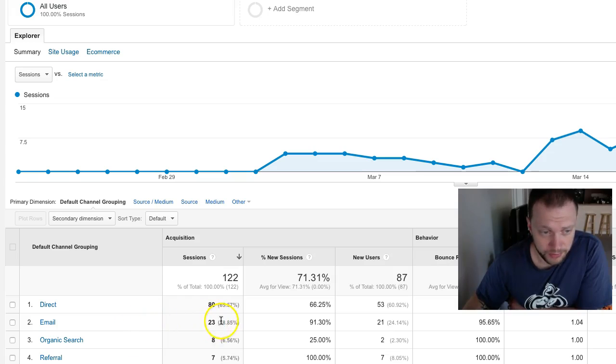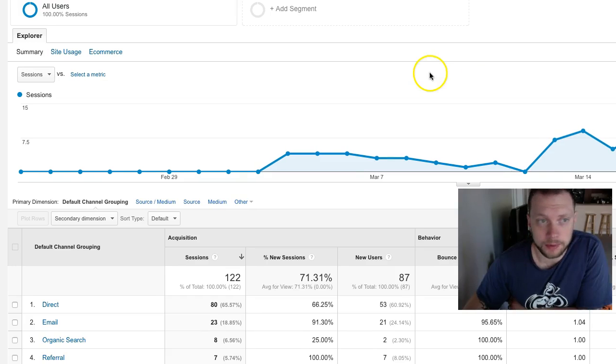Then you see here visitors coming from email. A piece of that. Let's see here. Oh, I can't get the window up anymore. But organic traffic, you can see here, I've got some people coming from organic already, about 8 visitors, which is nice. And then referral traffic, you can see 7.